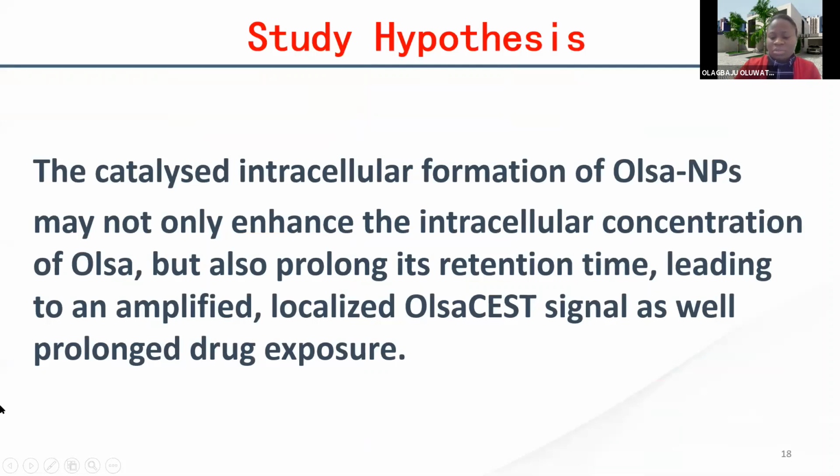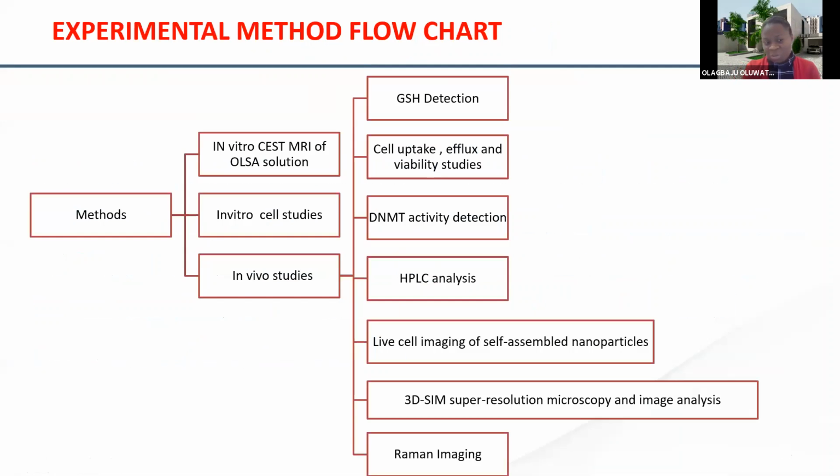And this shows the flow chart of the experiment. The methods they undertook were in vitro and in vivo CEST experiments. In vitro means not done on animals, done on maybe production of phantoms and so on to characterize the probe, to characterize the nanoparticle probe, to see what it's all about, and then they go into the in vivo studies and the in vivo cell studies. That's why I mentioned earlier that the in vivo cell study was done on breast cancer.